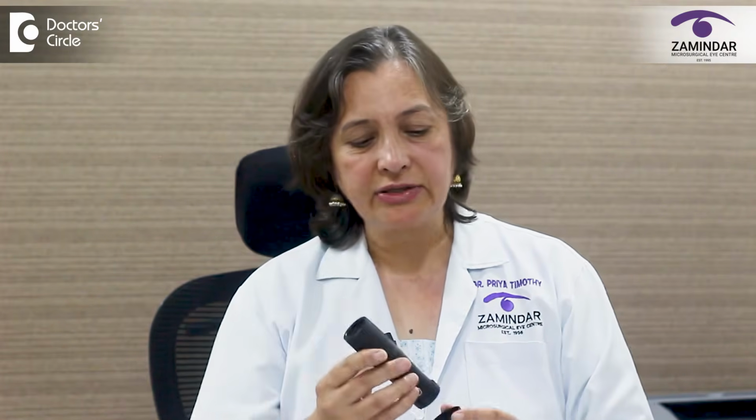Wearing these glasses, the patient can watch TV, look at distant objects. When they're sitting in a gathering, they can see people's faces in the distance, and they can even go to the movie hall to watch a movie. This is another aid called a telescope, which a patient can keep in their pocket, and when they want to look at something in the distance, they just have to hold it up to their eye and focus on a distant object and they can see clearly.